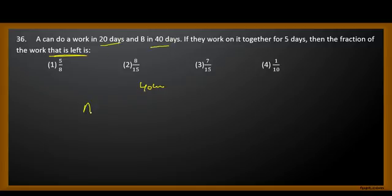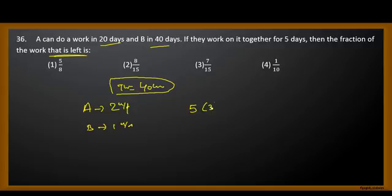It means A will do how many units per day? A will do 2 units per day and B will do 1 unit per day. We are assuming total work as 40 units. Now, if they work together for 5 days, how much work will they do? 5 into 3, because the two together will do 3 units per day. So in 5 days, they do 15 units of work.